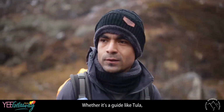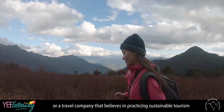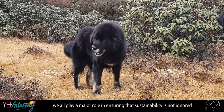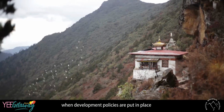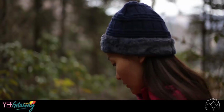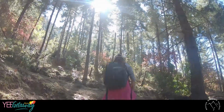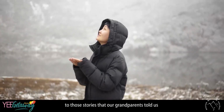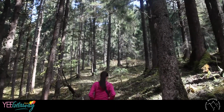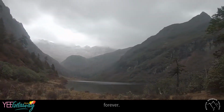Whether it's a guide like Tula who believes in protecting trekking trails, or a travel company that believes in practicing sustainable tourism, we all play a major role in ensuring sustainability is not ignored when development policies are put in place. And I say this with all my heart, because I believe that we all need to return to those memories, to those stories that our grandparents told us about majestic mountains, deep forests, and secret lakes. At least once in our life before they are gone forever.